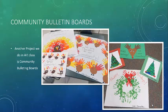We also work on the community bulletin boards. I've been doing a lot of the handprint projects. I know as a parent I always like to see my kids' handprints because I can watch it from year to year. So we do that for our community bulletin boards. We did the whole turkey background there with the kids' handprints, and they enjoy it. They really like getting their hand in that paint.